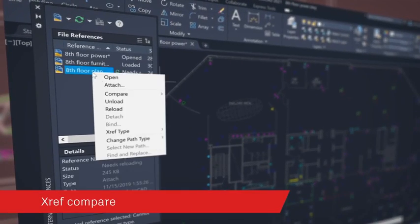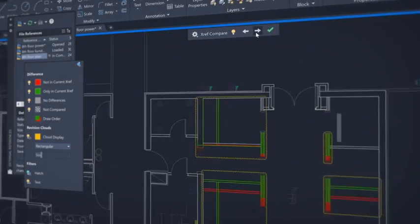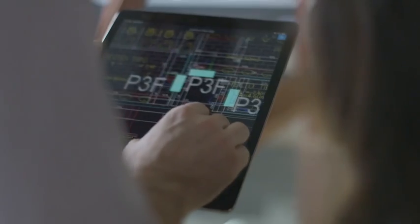Compare and see the changes made to a drawing that's been attached as an external reference, or XREF, to your current drawing. With AutoCAD, you have seamless access across desktop, web, and mobile to enable you to effectively design better outcomes. We're excited to see how you use AutoCAD to make anything.